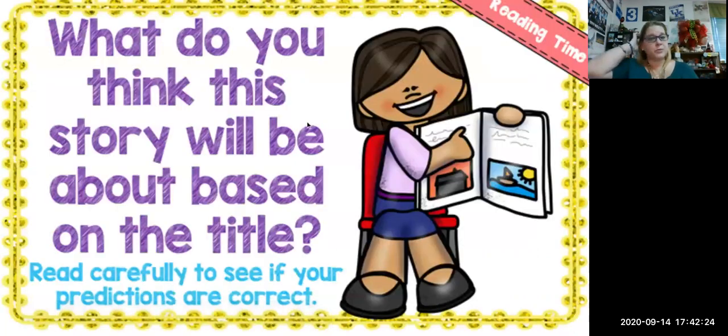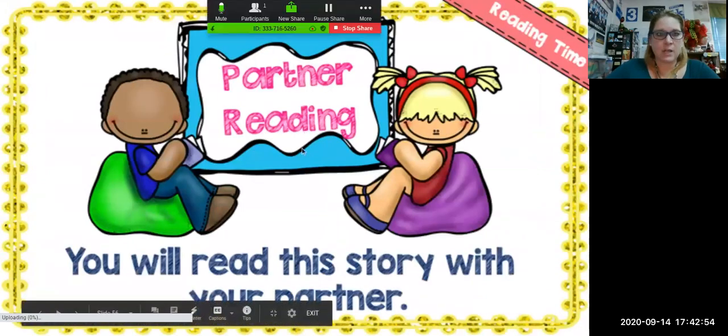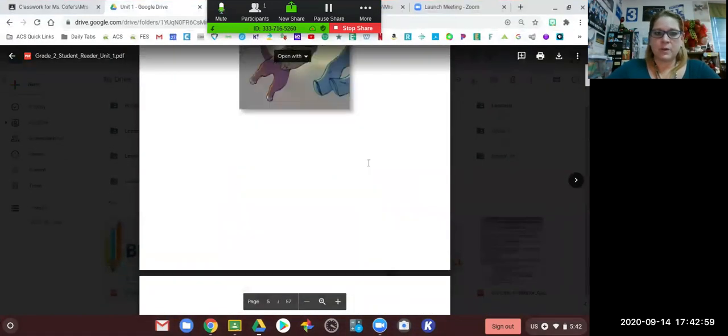So what do you think the story will be about based on the title? We said the title was The Hot Dog. Tell your learning partner what you think the story is going to be about. Push pause, talk to your partner, and then push play again when you're ready to go on. Okay, so we are going to read the story carefully to see if your prediction is correct. Okay, so I'm going to pull up the story. Okay, so here we go.